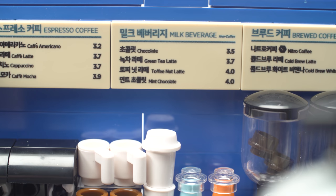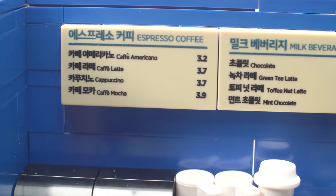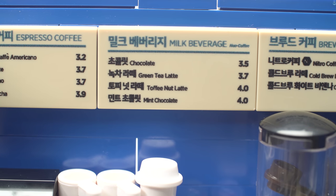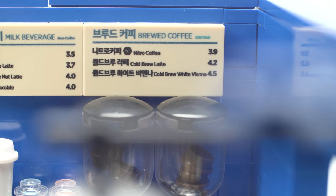Those are all printed. Nice detail. I really like it. Some espresso, cafe americano, latte, cappuccino, cafe mocha, some milk beverages in the middle there, chocolate, green tea latte, toffee nut latte, mint chocolate, is your stomach growling, brewed coffee, nitro coffee, cold brew.